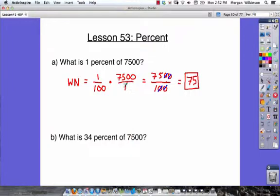Part B says, what is 34% of 7,500? Now, when we have part A that says what is 1% of 7,500, and we found that's 75, we know 34% of 7,500 will be 34 times bigger than whatever our 1% number was. So what we have to do is we're going to take 75 and we're going to multiply it times 34 to figure out what our answer is. Let's go ahead and do that operation. 75 times 34.